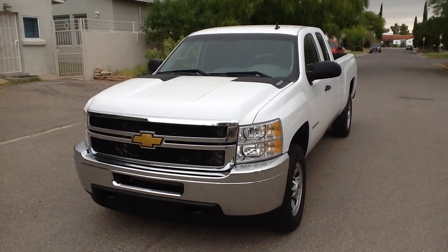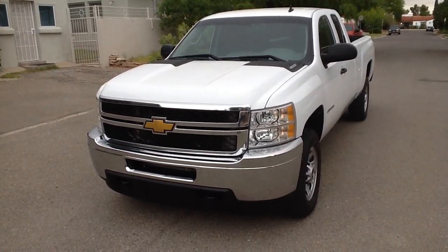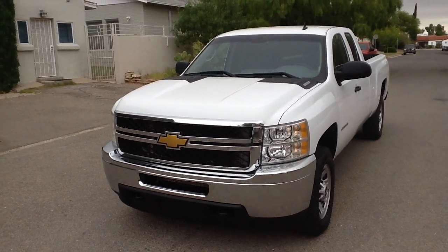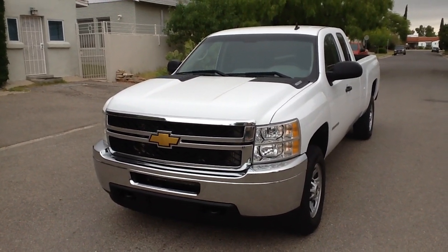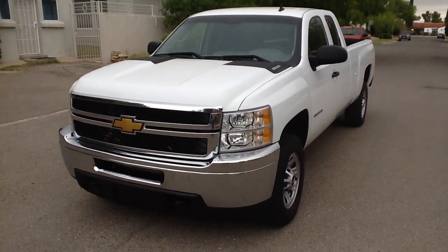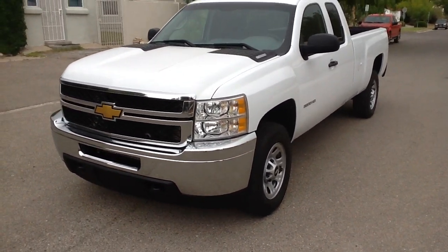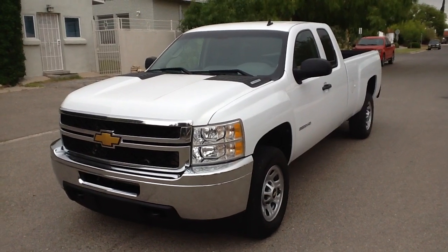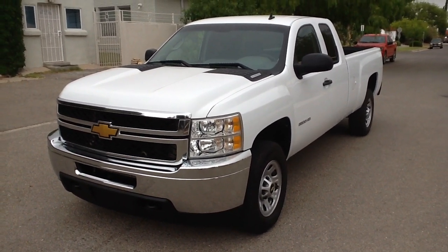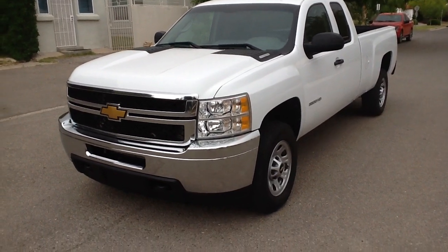This is a 2011 Chevrolet Silverado. It is the 3500 HD series. It is an extra cab with an 8-foot bed. It has the Duramax 6.6 liter diesel motor, and it is four-wheel drive.